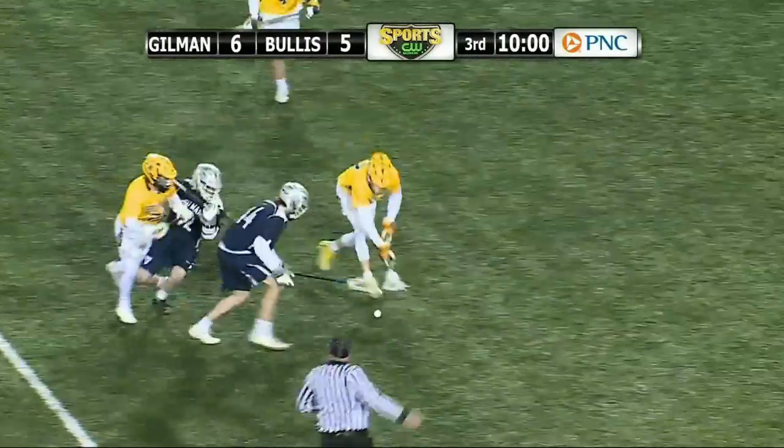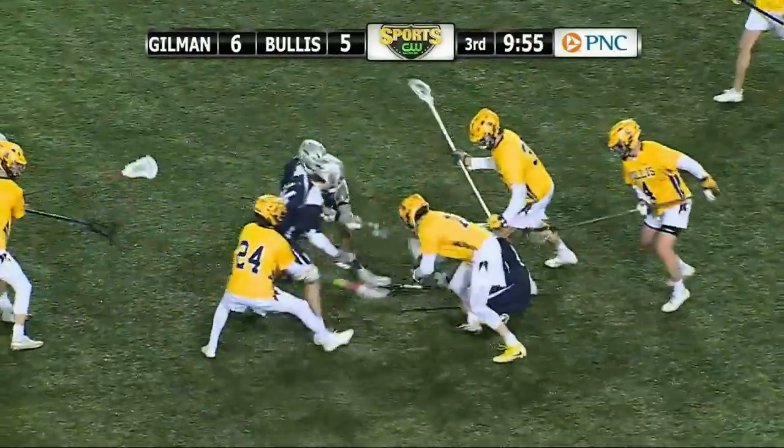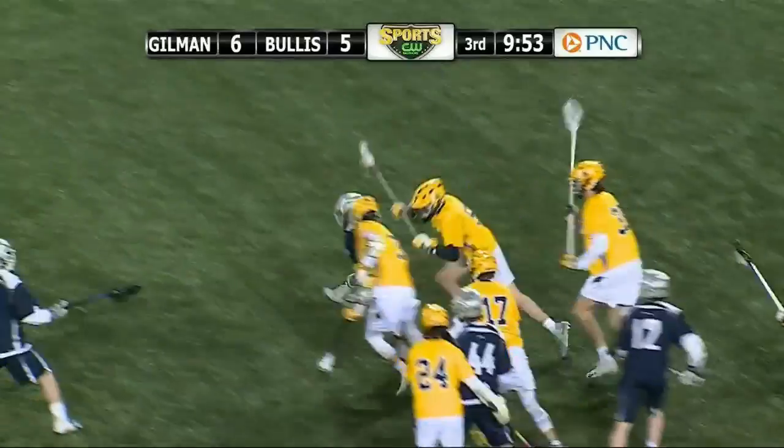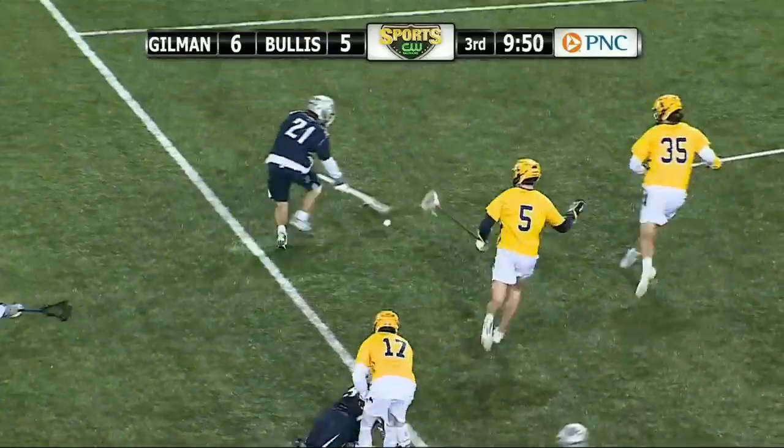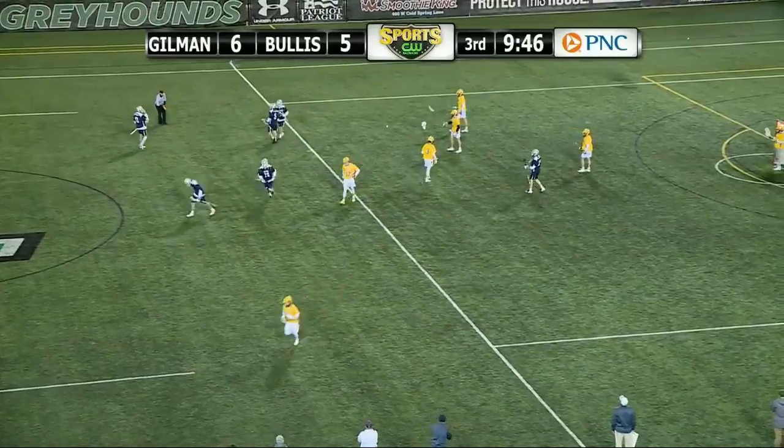Tusing pushes it forward. And we got a hot, sloppy mess here at the top of the box. King comes away with it momentarily, and now we're going to get a loose ball push. Referee reached for his flag, but opted not.